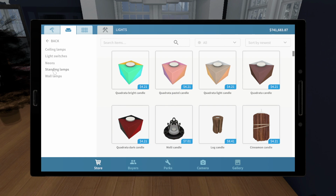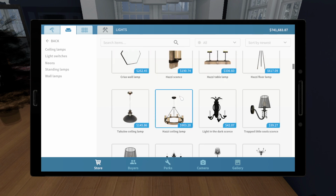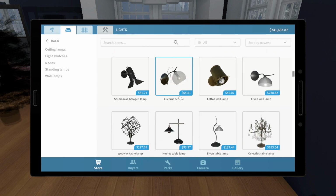Okay, we doing a wall lamp, a standing lamp, or a ceiling lamp? What do you think? Or neon? Well, I don't feel like the Pepsi can's talking to me, so let's not do that one. How about, scroll down. What do we got actually? This is the categories, but you can go through all kinds of stuff. But you can narrow it.